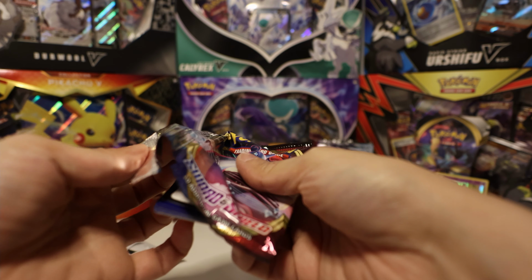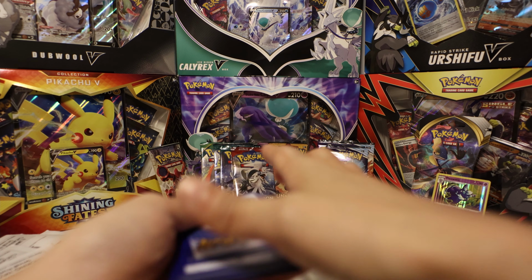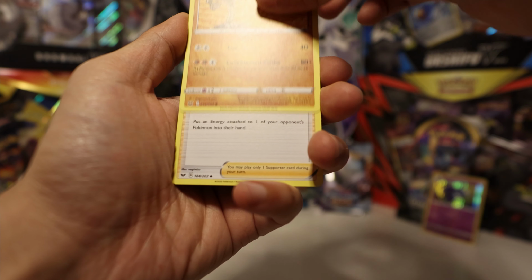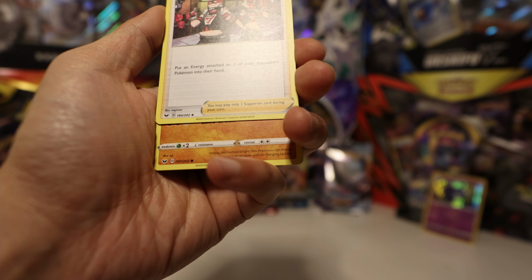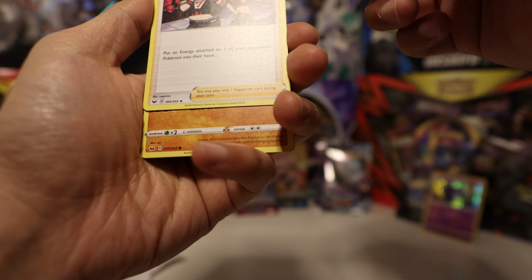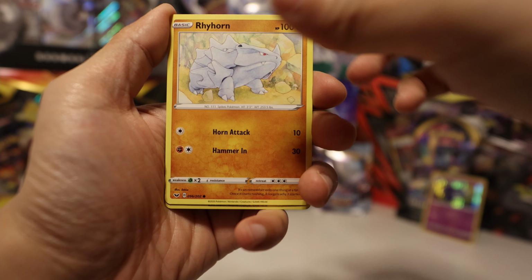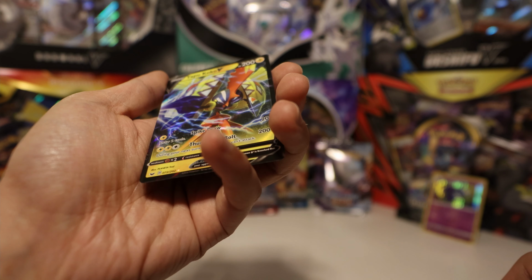Alright. Put one of these aside. 1, 2, 3, 4. We'll keep going until we get a good hit. Alright, we have Purple Energy, Salazzle, Hitmonlee, Team Yell Grunt. Maybe we'll get, what's our chase card here? A full art Snorlax VMAX. How about that? Rhydon, Chinchou, Minccino, Roselia, Rhyhorn, an Energy Switch reverse, and a Tapu Koko V.